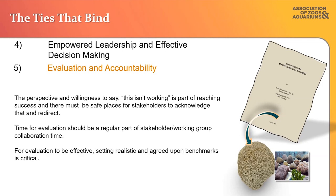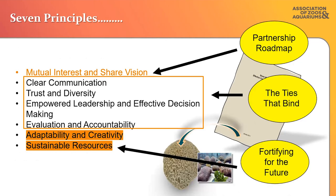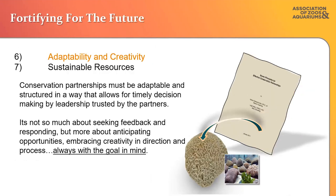And building off the previous principles, we come to fortifying the future. These principles build off all that has come before: adaptability and creativity and sustainability of resources. Remember the first principle and the need to have shared mission and vision? Remember the ties that bind? All those previous principles set partnerships up for adaptation and creativity. To be nimble, to take quick action and seize opportunities. To look at the present and your path to the future and say, what do we need that we don't have now, and how do we get it?